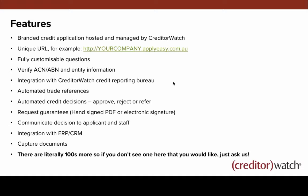In most cases, we take your paper-based credit application form and we just replicate that, and we can obviously make changes as we go along. We're doing the entity verification, ABN, ACN, business names, etc. Integrates with CreditorWatch. We can automate trade references if you want.